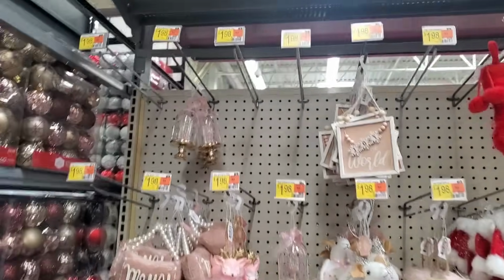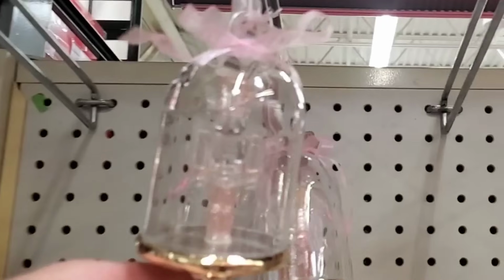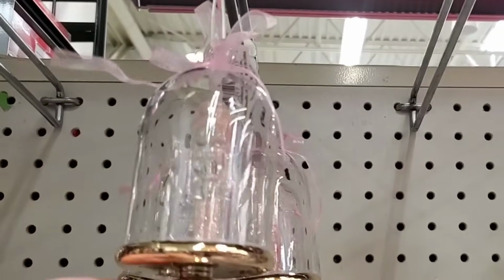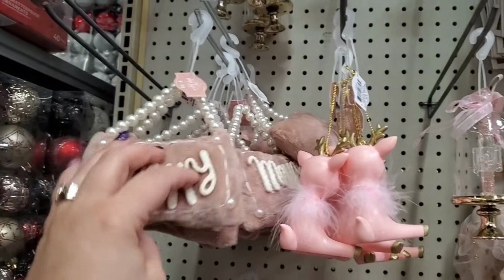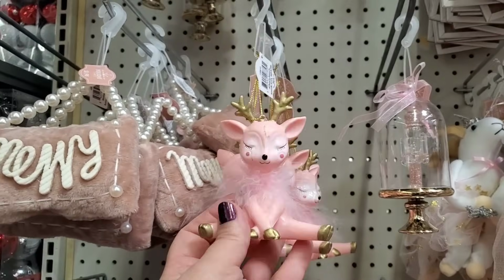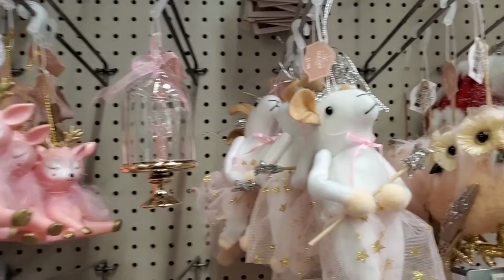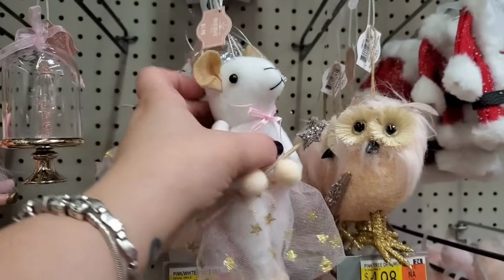And we're looking at all the $1.98 Pinkmas ornaments. Look at this one. Isn't that so cool? A little cake stand with a tin soldier. Look at how beautiful this is. It's all velvet and pearls. So adorable. Look at this. I love Pinkmas, but for other people's homes. I'm just not a Pinkmas kind of girl, but I do love it.